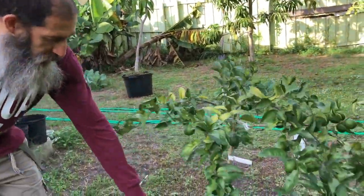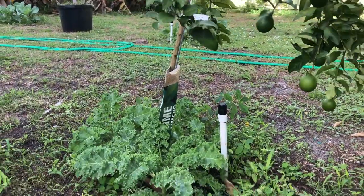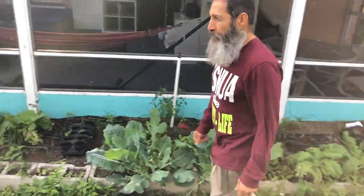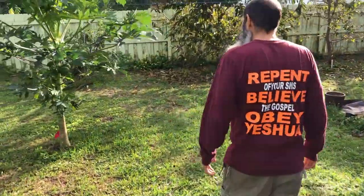And I got some kale growing on the bottom. I've been very pleased with that. I have some greens in my garden here, some collards and some cabbage. That's growing well. And I'll show you the last few trees in the backyard.